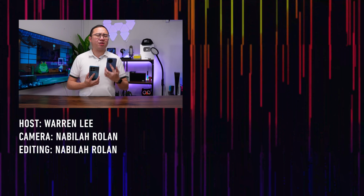So yeah, that's a comparison of the Infinix Note 12 2023 and the Honor X8a.